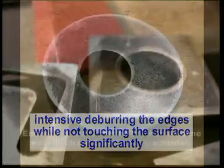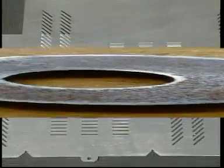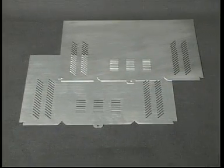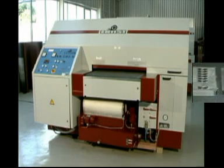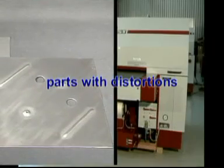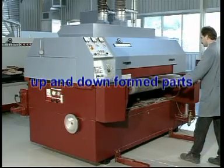The technology working so well in heavy applications translates into unsurpassed benefits for precision sheet metal operations. The mentioned features of the ERNST Deburring cylinder allow you to process laser cut parts with heavy burr, parts with distortions, coated parts, up and down form parts.